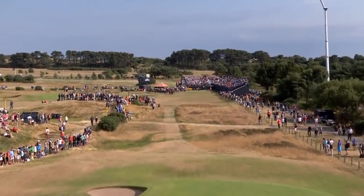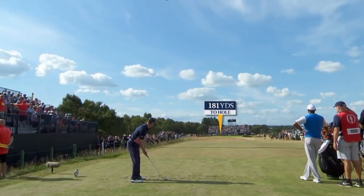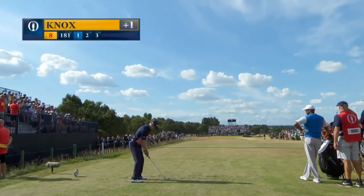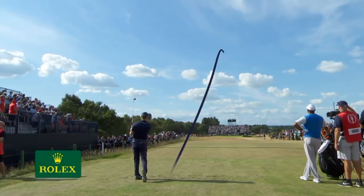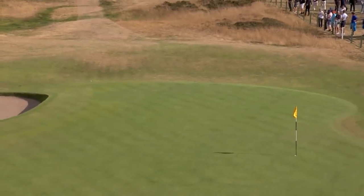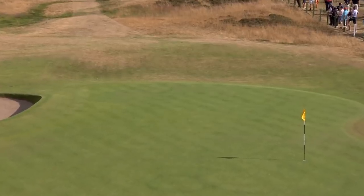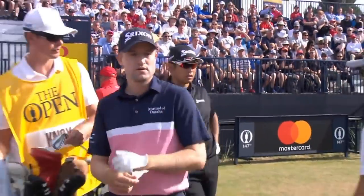Knox will be looking to hit a 7-iron, I would say, to this hole location. Landed 20, 25 feet short of the hole. Let's skip up. Looks good. Where'd that finish up there? Just short of the green. Maybe half a club short.